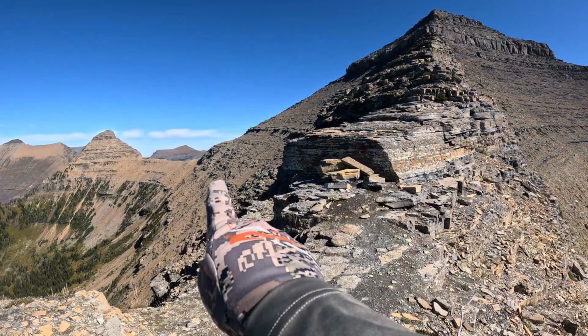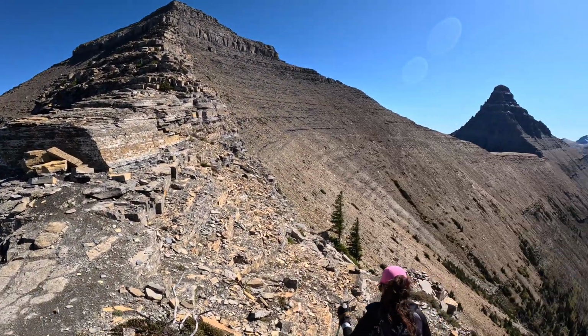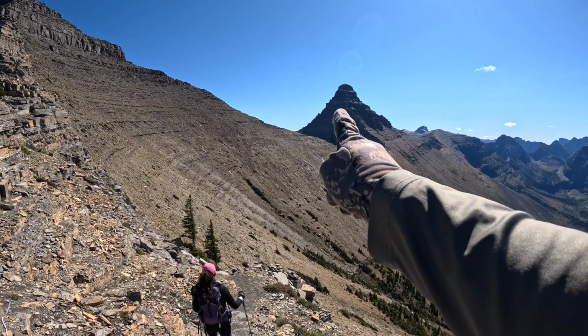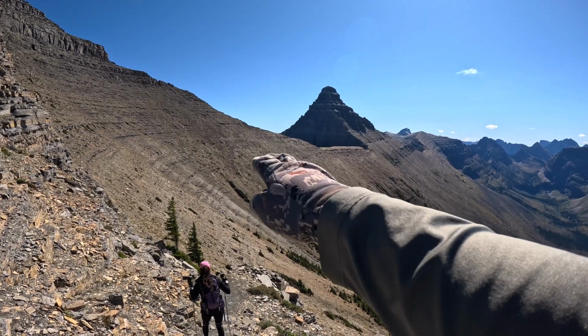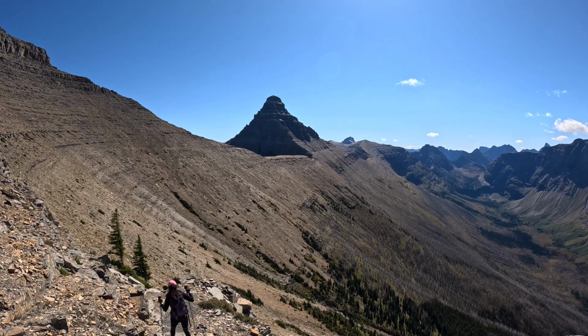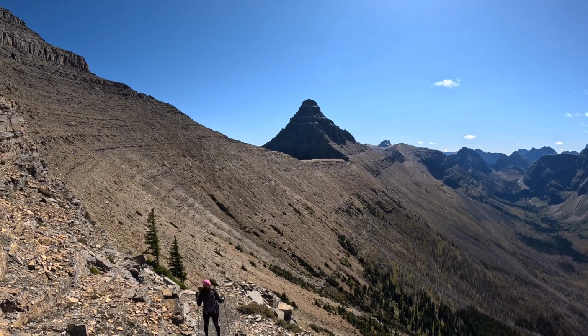This is our last look back towards Pitamakan, and now we're gonna make this little trail over here towards Flinch. We're gonna see a saddle over here down to Old Man Lake, and then we're gonna hook up around and drop down to Dawson Pass out to Two Medicine Lake.